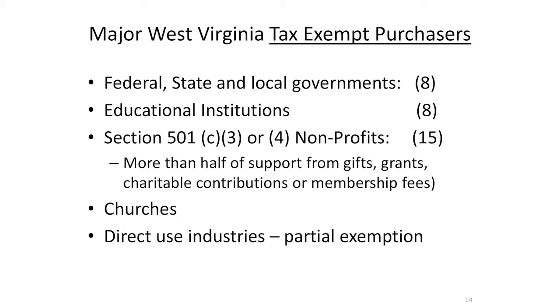In terms of exemptions, there's a couple different types of exemptions. There's exemptions based on the item that's purchased, but then there are also what we call tax exempt purchasers, people who are classified as being exempt based upon who they are. And the top of the list is federal, state, and local governments. We make sales to those entities. They're exempt from the sales tax.